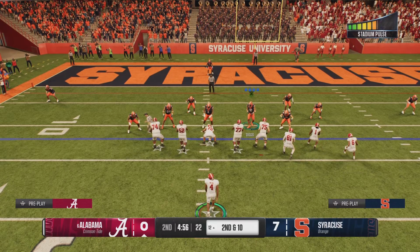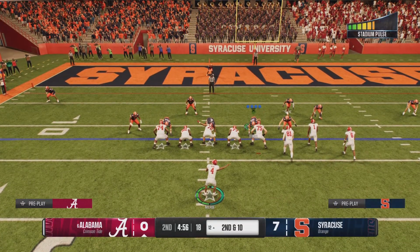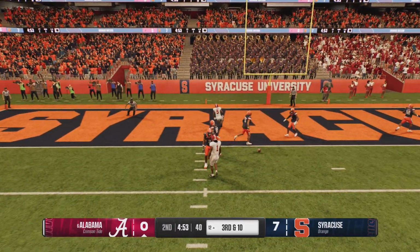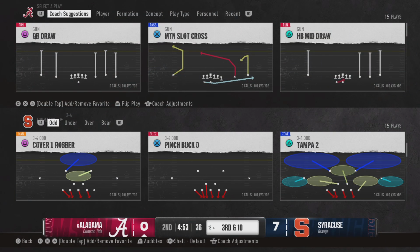Coming to the line on second down, this is important. They want to avoid a third and long. Motion by the back, defense better adjust. And the QB will try again on second and 10. Falls incomplete, broken up by the defender nicely that time.